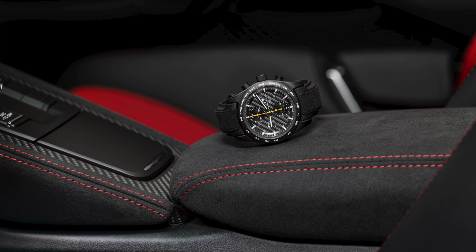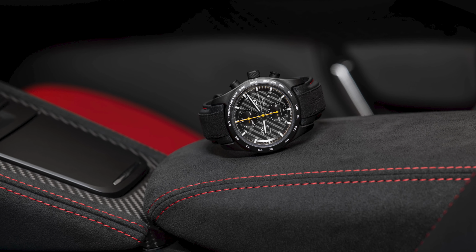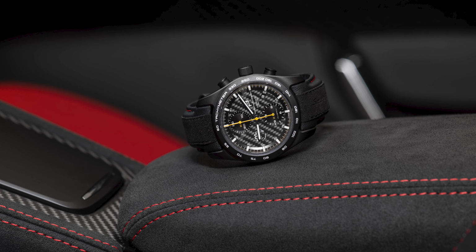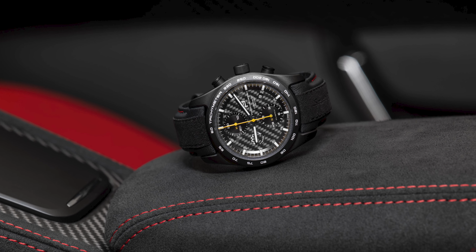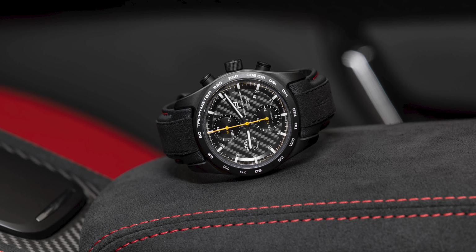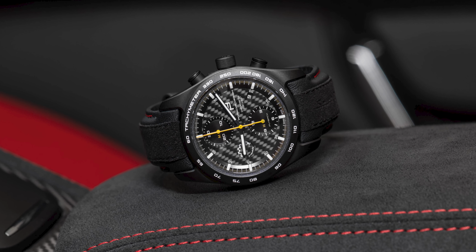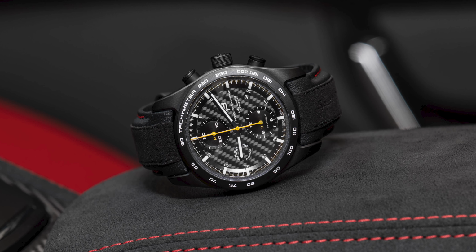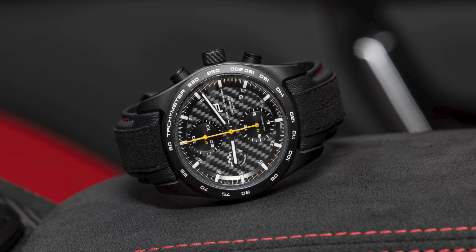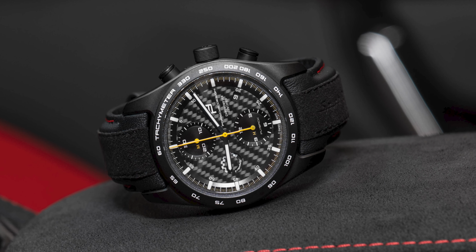A matching Porsche Design chronograph. Exclusively available to buyers of the Porsche 718 Spyder RS is a handcrafted chronograph by Porsche Design, made by the Porsche watchmaking operation in Solothurn, Switzerland. Designed to match the configuration of the car, the case is made of titanium, the dial is made of carbon fiber, and the strap is made of vehicle leather. The rotor on the back reflects the respective wheel design on the 718 Spyder RS.